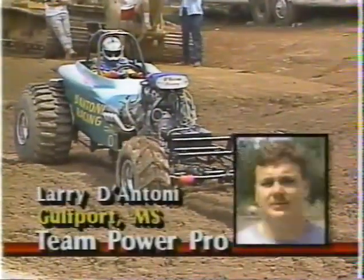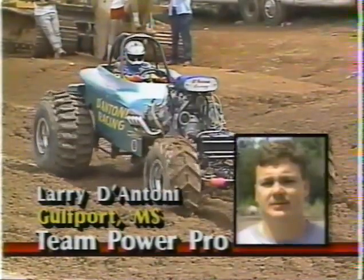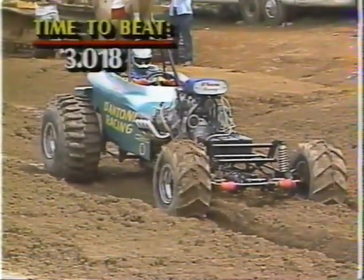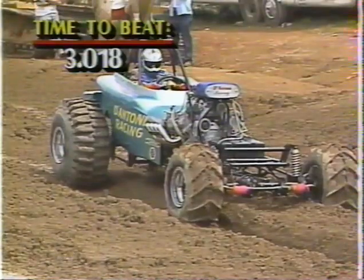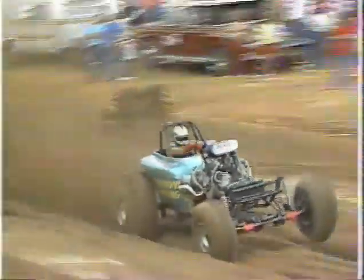But coming up, a brand new creation for Larry D'Antoni. This is a brand new vehicle. Larry just picked it up. It's one of the new Power Pro racing chassis. He's going after 301 to try to get into this thing. I wonder what's going through his mind. Brand new vehicle, Keith Black for horsepower.